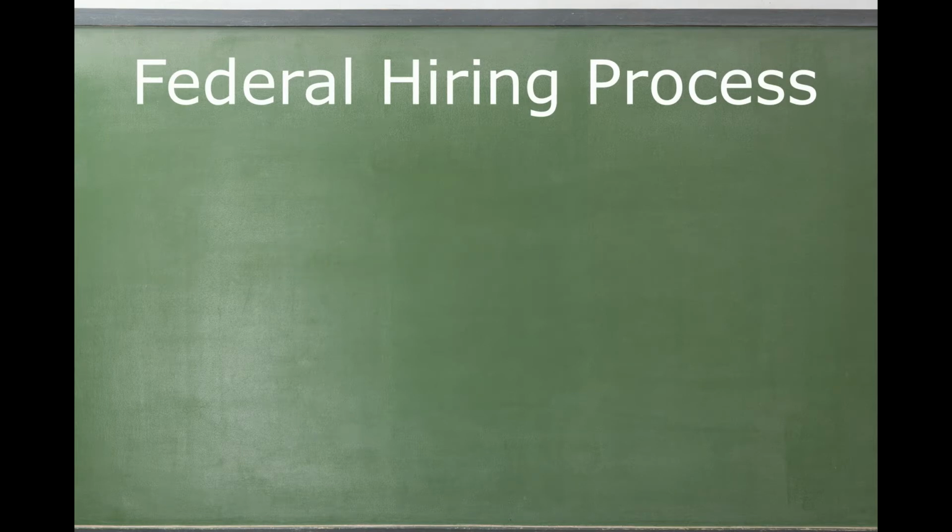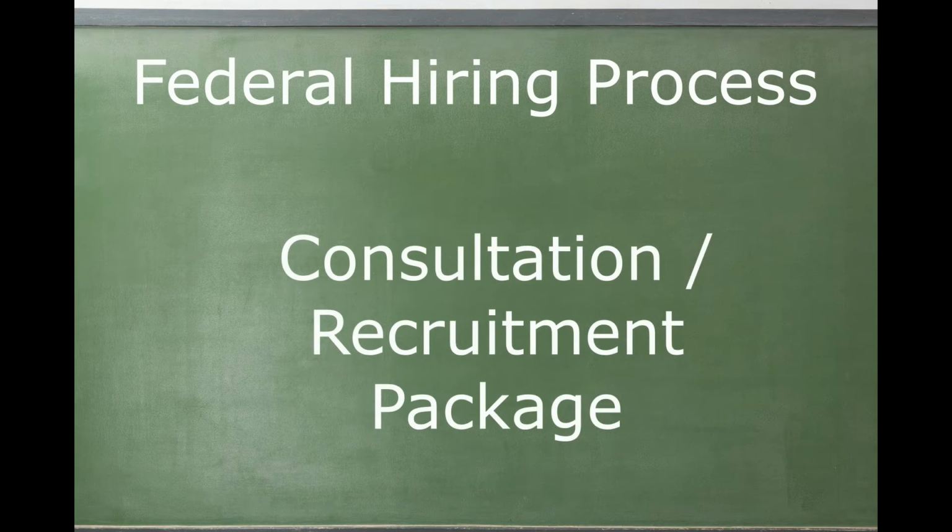Once a hiring manager does have approval to fill their position, they're going to meet with human resources and go over a consultation to cover everything that's needed in the recruitment package. They're going to go over all the documents that are required. So it's usually the position description, the approval to fill, and any incentives that are going to be part of the announcement, which have to be approved before the announcement's open. Then the specifics for specialized experience: most of the announcement's a template, but when you fill in the blanks for what's required, the hiring manager decides what they feel is important.